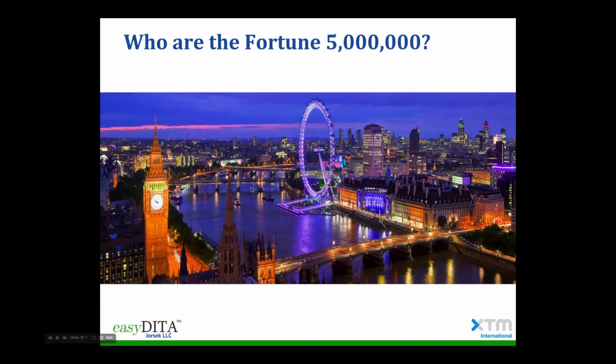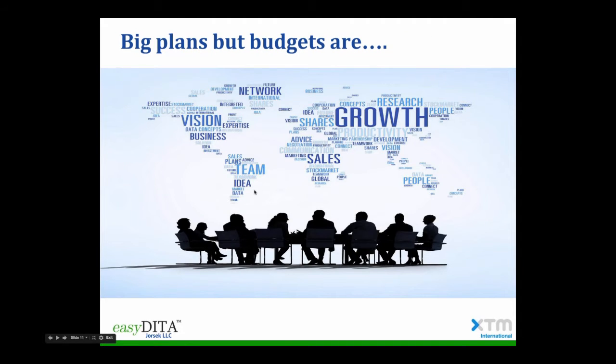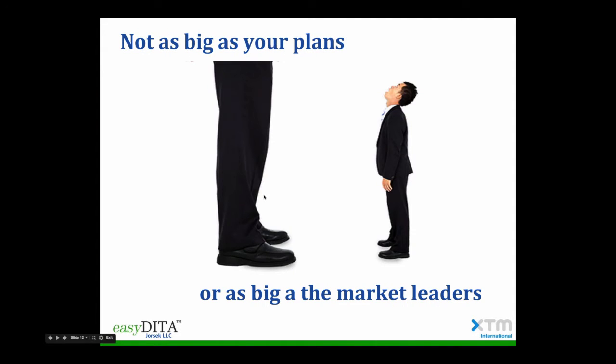So we view these as aspirational companies, but companies that probably don't have the huge budgets that you see in the enterprise. So, where this leaves these organizations is that growing that aspiration, there's big plans. We're trying to become more globalized. We're trying to open up new markets, but you probably don't have the style and scale of budget that you'd see in a multi-billion-dollar company. So what are these organizations going to do if they can't afford the top tier, six-figure style technology?